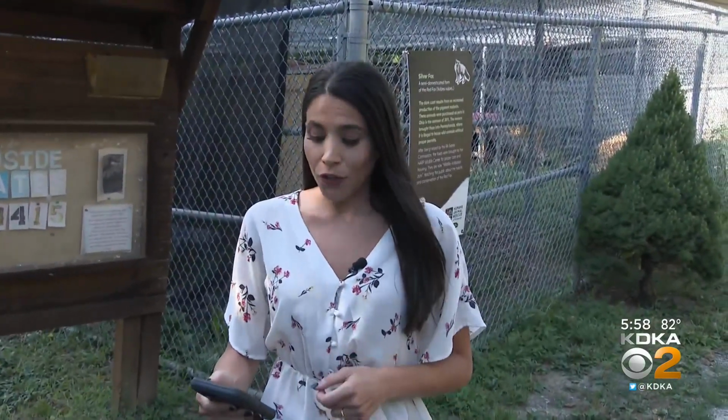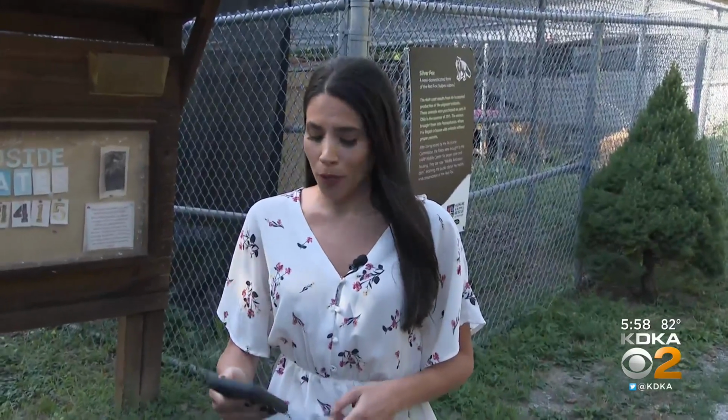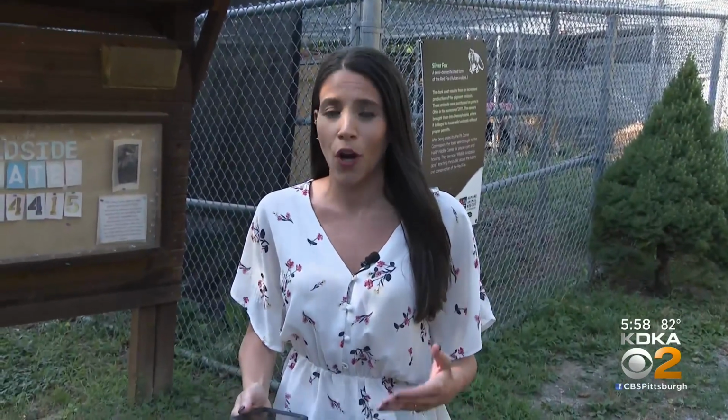I'm told there are no guarantees the eagle will be released in the future, but if it is, the location will not be determined until treatment is completed. On Thursday, Tamarack Wildlife Center will be hosting a Facebook Live event that will feature all of the different organizations that assisted with this rescue, including HARP and U.S. Steel. In Verona, Jessica Guay, KDKA News.